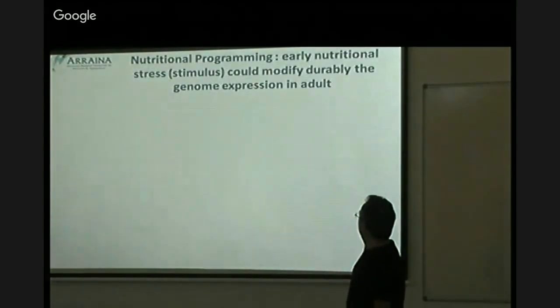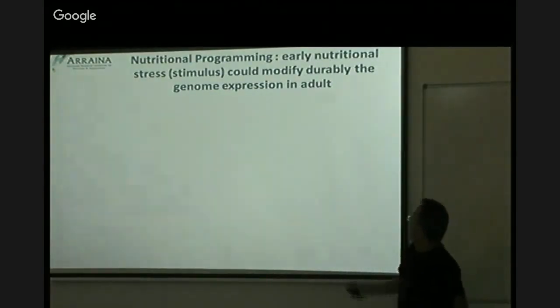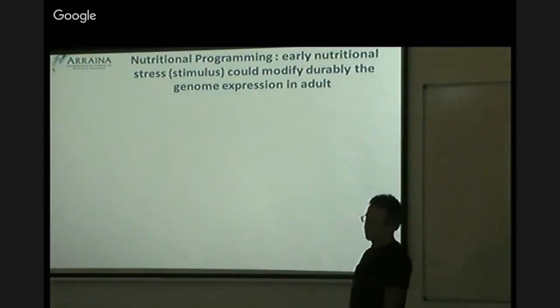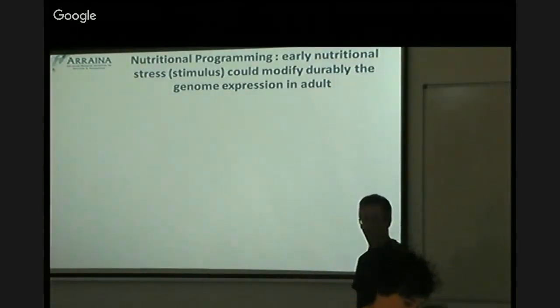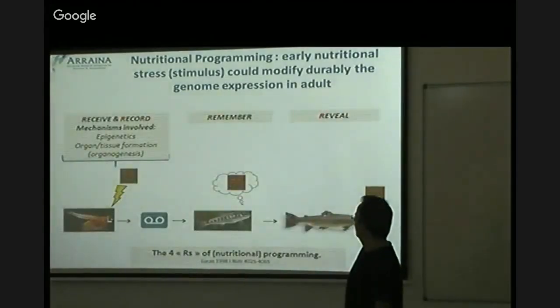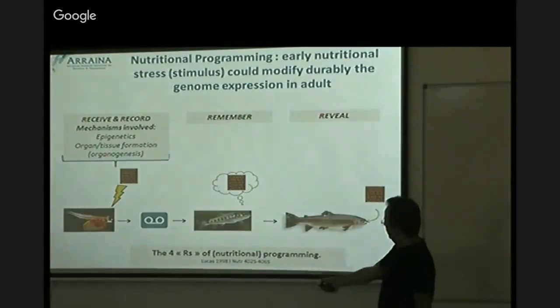So for the concept, nutritional programming, the definition is that an early nutritional stimulus could modify durably the genome expression in adults. So what is it exactly? Just to show you, here with the fish, you have alevin or larvae, and here you have the adult fish.